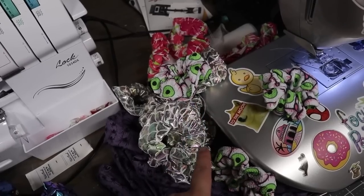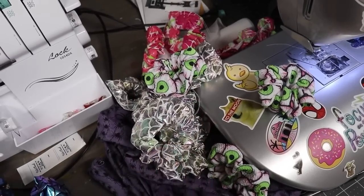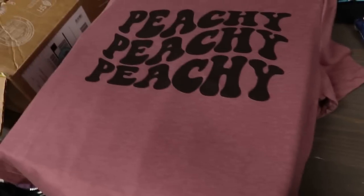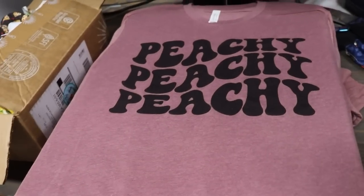We still need to embroider a bunch of hats. We're working on that right now. Same for those, I'll trim all the threads tomorrow while we're just sitting there. We got a bunch of shirts made. We still have a little stack left. Once I'm done with this stack though, I'm going to start doing tote bags, but I really love how this design turned out.